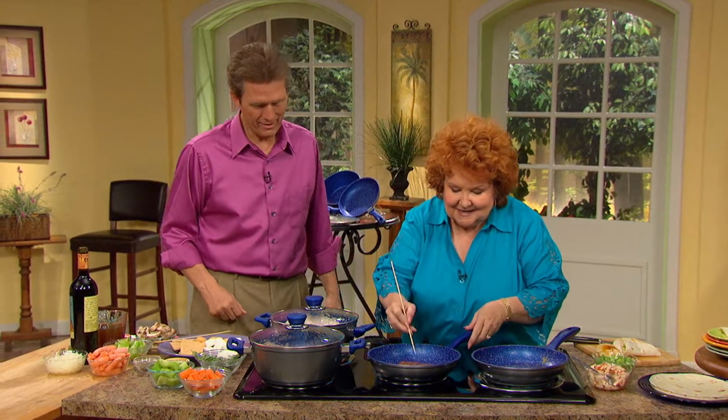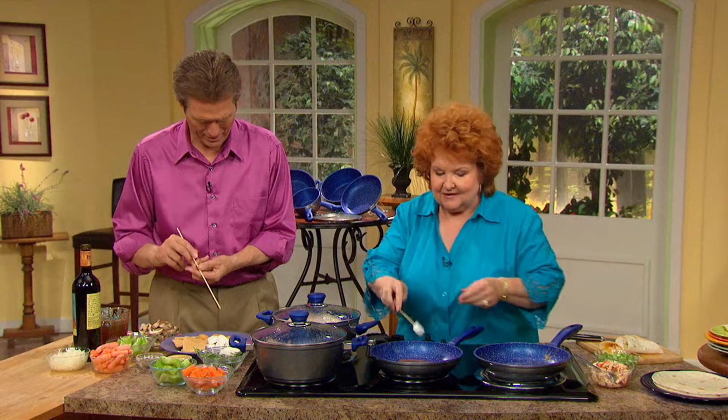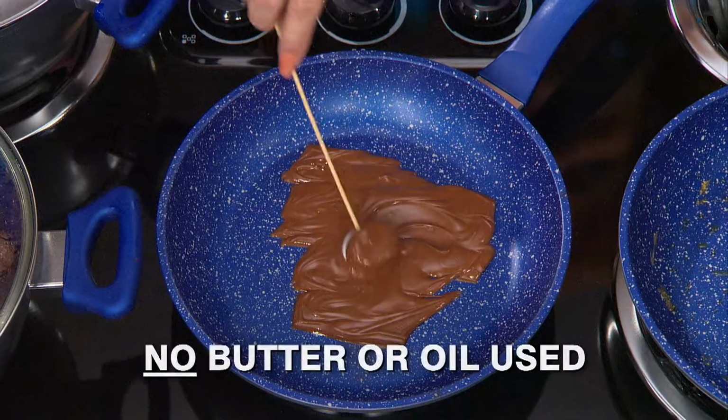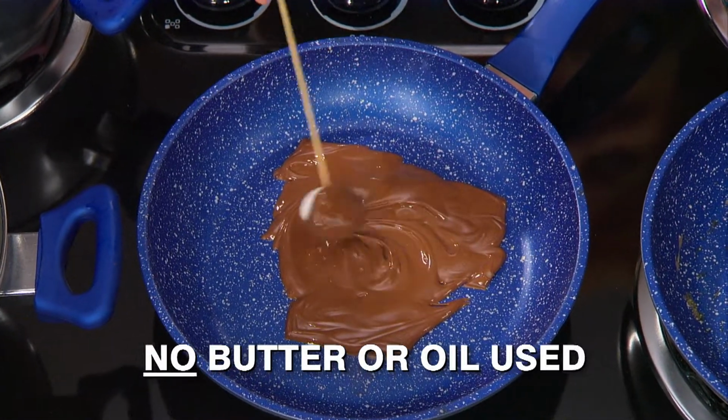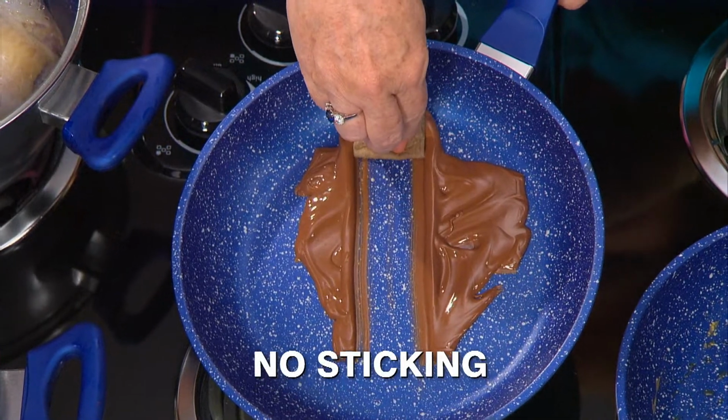Okay, let's take a look at our chocolate. All right. So it looks like it's getting kind of melty in there. Oh, yeah, look at that. Here's a marshmallow. I've cut these in half. And all I'm gonna do is just kind of swirl them around in that chocolate. Does that look delicious? Wow. There's not going to be any sticking of that chocolate on that pan.